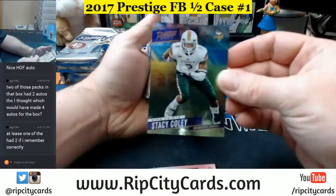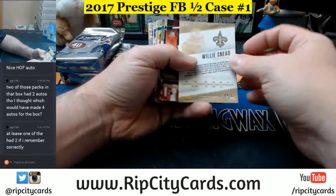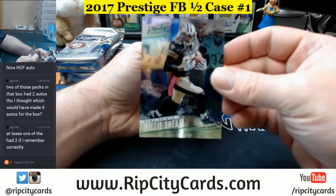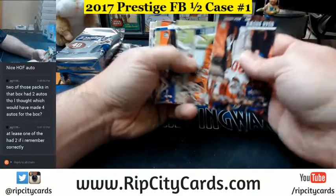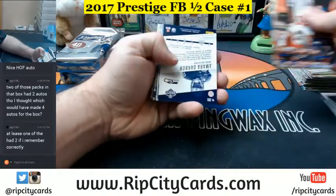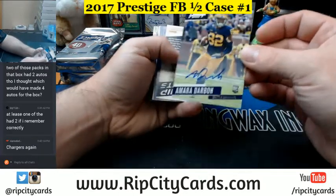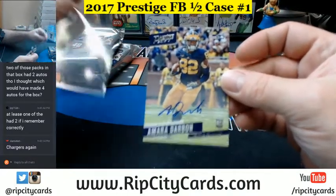36 out of 50, Stacy Coley, extra points for the Vikings. And a Willie Snead, 55 out of 150 for the Saints. And our rookies. And for the Seattle Seahawks, Darboe. Autograph.